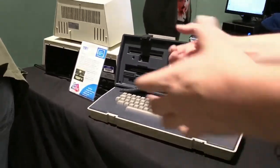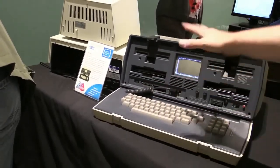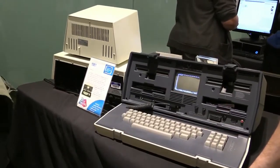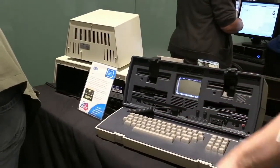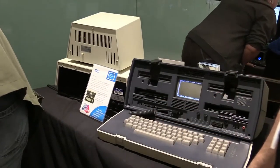So for a lot of people, it was sort of essential. To be able to take their office around with them was groundbreaking. So yeah, I mean, it was expensive and it was for those bigger businesses, but it still made a big impact. And then later on was quite quickly copied by people like Compaq and those other companies that produced PCs that were also sort of portable.